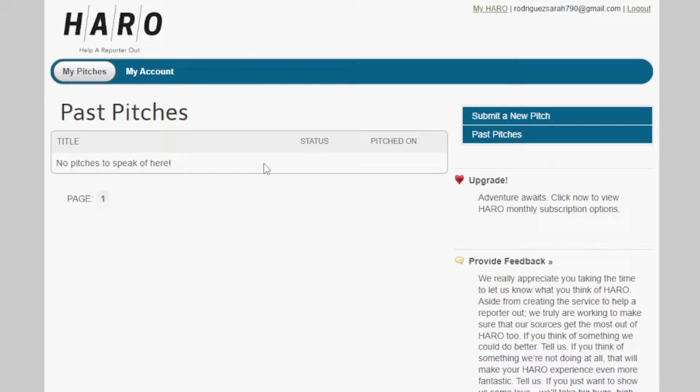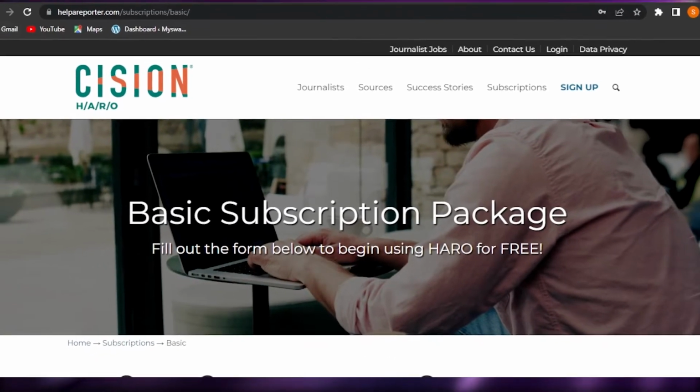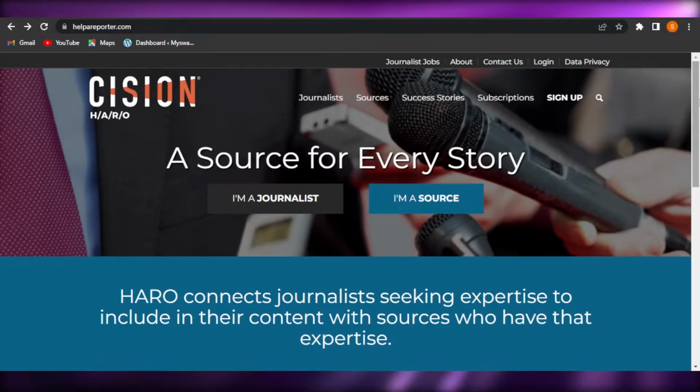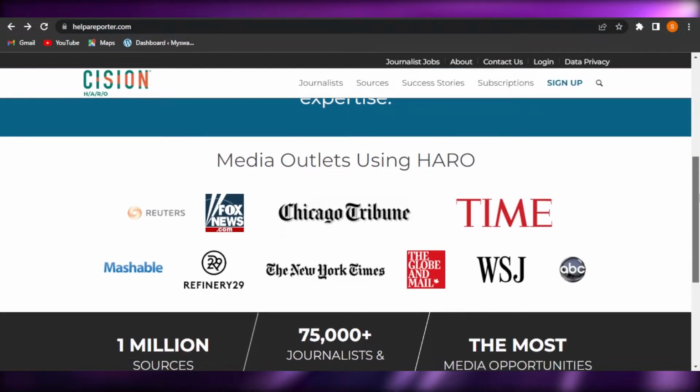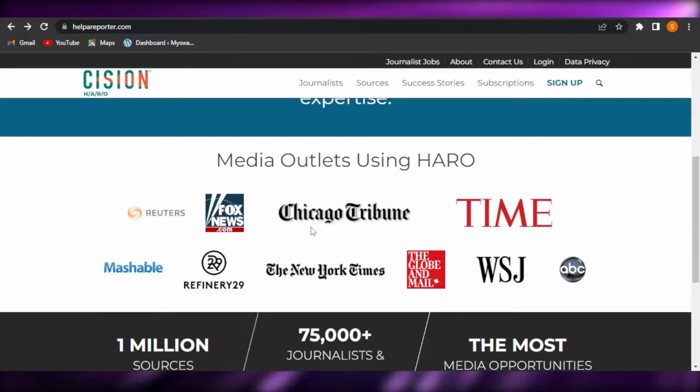But before I show you how to create a page and how it works, let's focus on how we will get high quality backlinks. On HARO, we have high authority journalists available. The different media outlets using HARO are, you can see, Chicago, then we have Time, New York Times, and then ABC, foxnews.com.